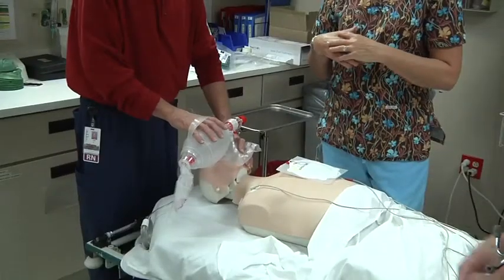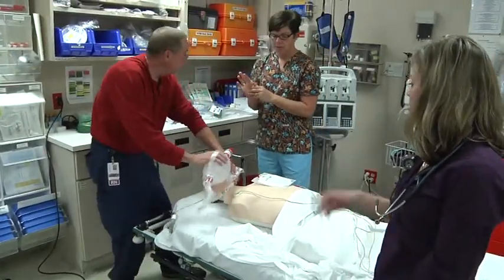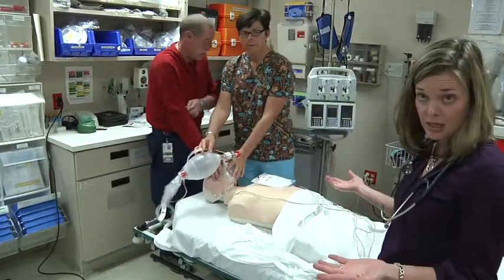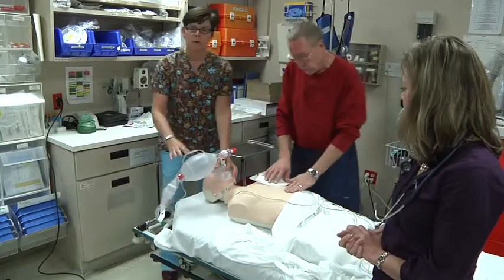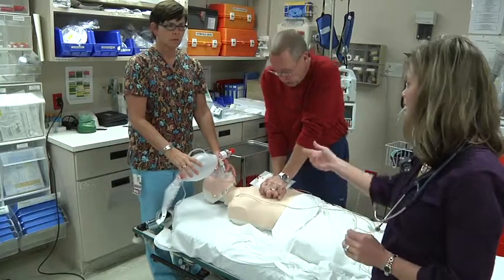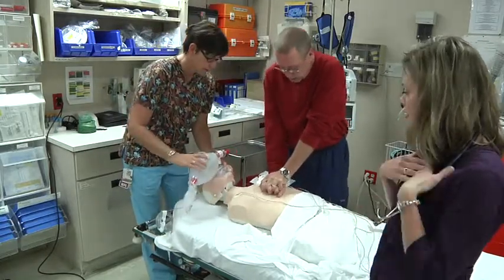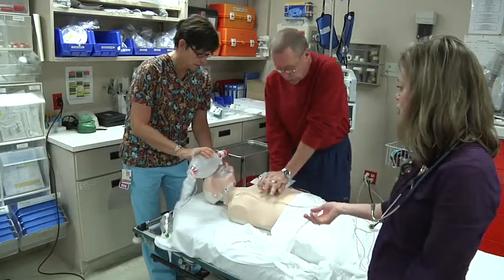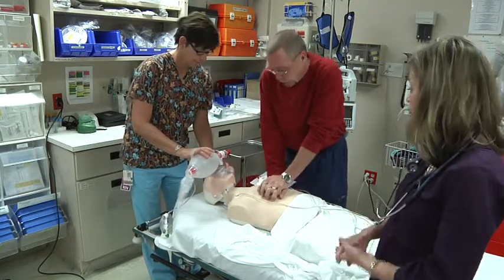As the PA in the emergency room, I oversee code situations like this where we would resuscitate a patient. So this guy's basically died and we're trying to get him back. This is a dead patient, and we are trying to resuscitate him by restarting his heart with CPR, medications, and respirations, because he's not breathing on his own and his heart's not beating on his own.